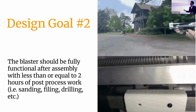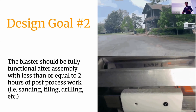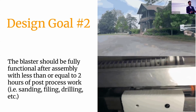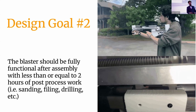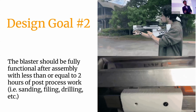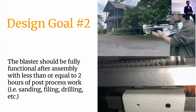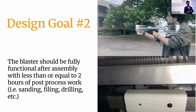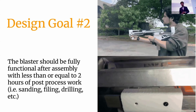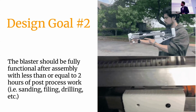So I wanted to design my blaster in such a way that you print it, you assemble it, and it works with less than 2 hours of post-process work. So that could be some sanding, some filing. I wanted to say that this doesn't include, when you take the print off, there might be supports. This doesn't include removing supports. That would just be a part of taking your print and having the actual part that you need. Because this can take some time, depending on how you chose to print the part.